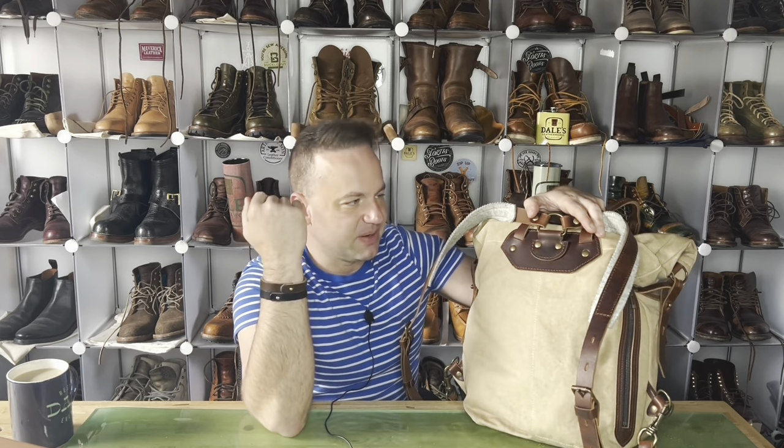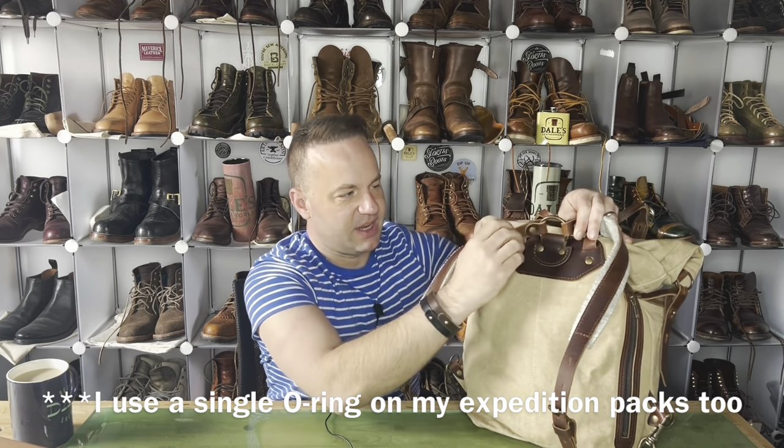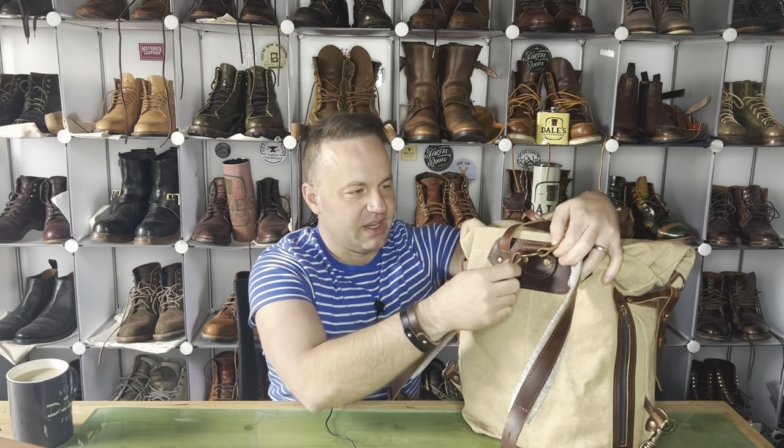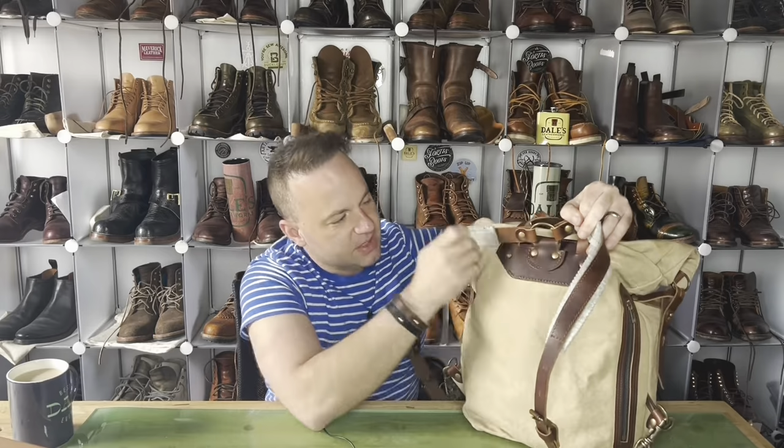I just think it looks better. I see a lot of bag makers doing this, where they use one D-ring here as the anchor point for the two shoulder straps. And that's very smart, too. I really like that. You save a little bit on the materials. It still looks beautiful.